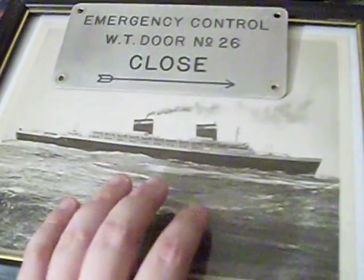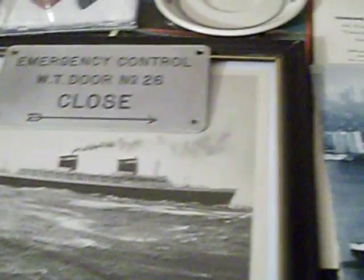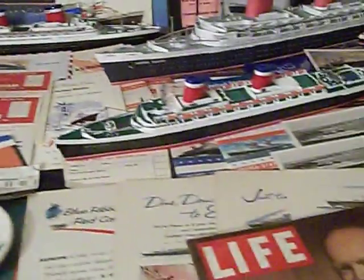Which, by the way, Russ, thank you so much for all the things you gave me. Absolutely, I love all the pieces. I love everything you gave me. Everything you gave me is absolutely cherished. And thank you for being my friend, bud, and my mentor. If it wasn't for you, I wouldn't have known where to start.